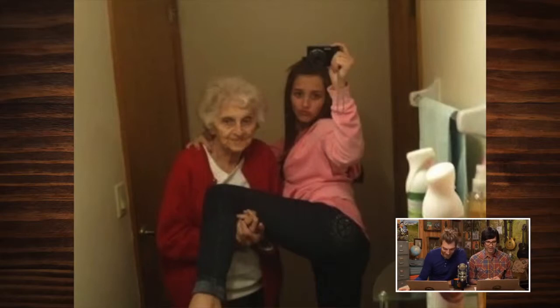Grandma, can you hold my leg? Sure, honey. I mean, what does Grandma think is happening here? Well, she's not making eye contact with the camera, so I'm not sure she knows a photo is being taken at all. I think she's looking, which makes this even weirder. Well, she's making sure that her hands are in the right place. Like, I gotta hold this leg up so you can see my granddaughter's rear end.